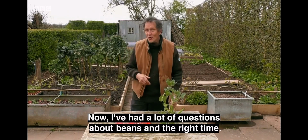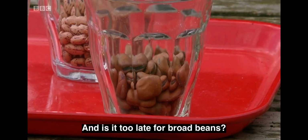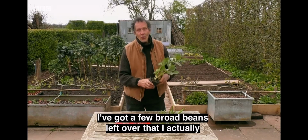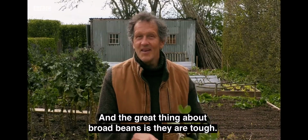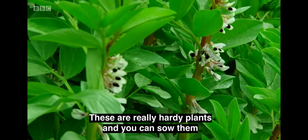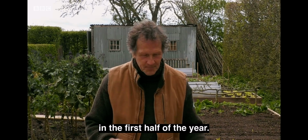Now, I've had a lot of questions about beans and the right time to sow them, and should they be sowing French beans now, and is it too late for broad beans? So I thought I'd just do a rundown of beans. I've got a few broad beans left over that I actually sowed last autumn and I haven't planted out. And the great thing about broad beans is they are tough. These are really hardy plants, and you can sow them in October, November, you can sow them in February, but the key to broad beans is to grow them in cool weather in the first half of the year.